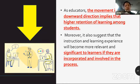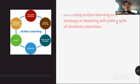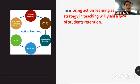So kahit tayo ngayon ay nasa online classroom, it is a challenge to us teachers to still allow our students to collaborate with other students or integrate their ideas in our online discussion. So this is now a call for an action learning mechanism. So using action learning mechanism as a strategy in teaching, this will yield for students higher retention, which is actually 90% of the retention model.